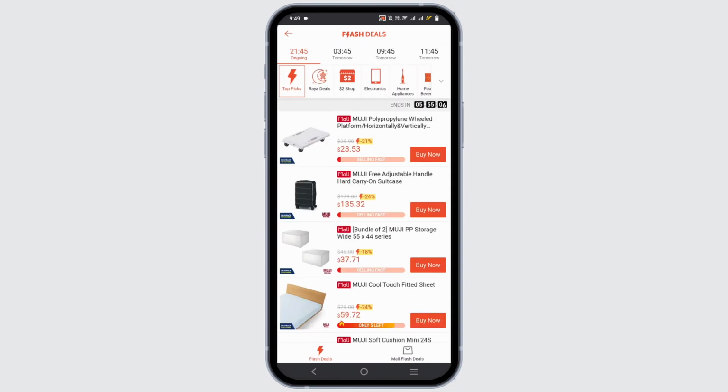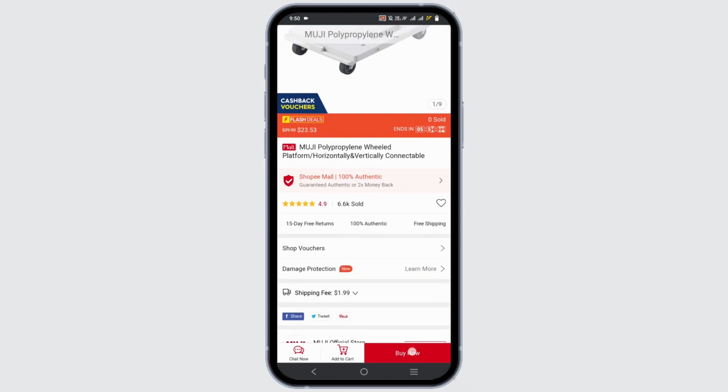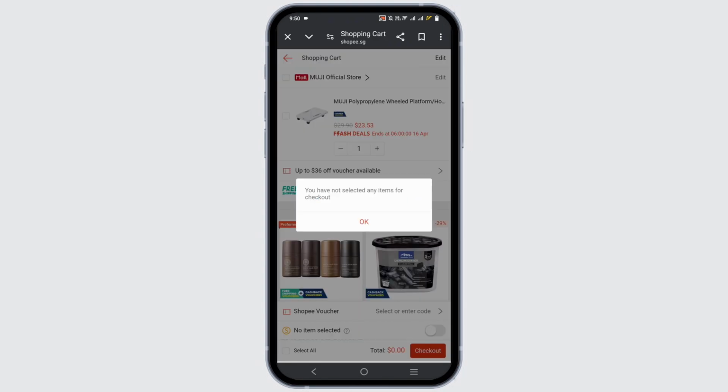Now, once you can rest assured of it, check your Wi-Fi connection. If your Wi-Fi is acting super slow, you can go ahead and switch to cellular data, or if you are connected to a VPN, make sure that you have disabled it.